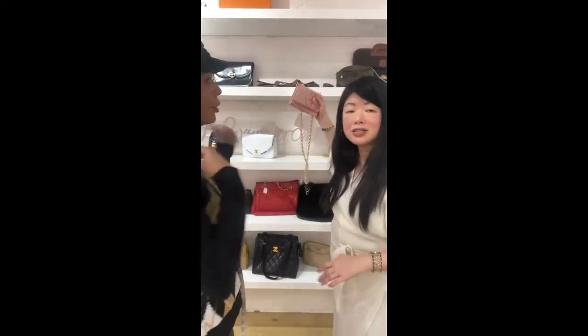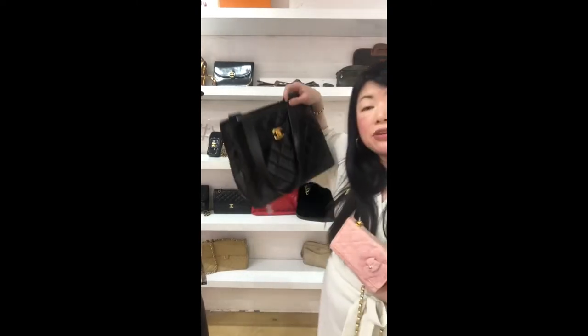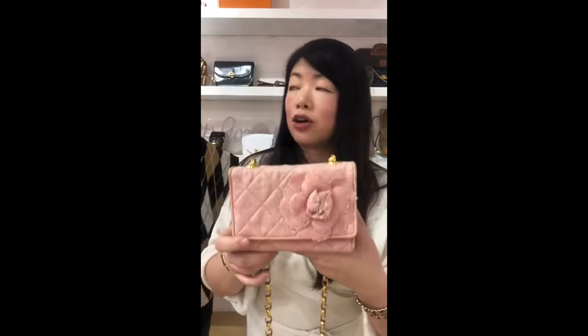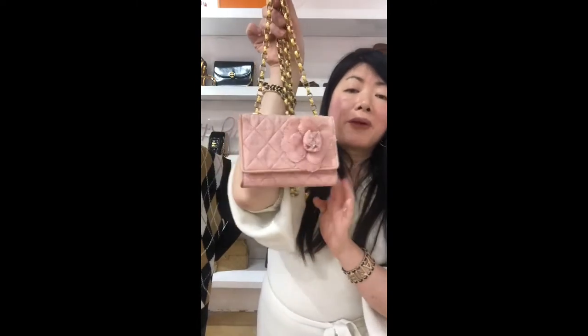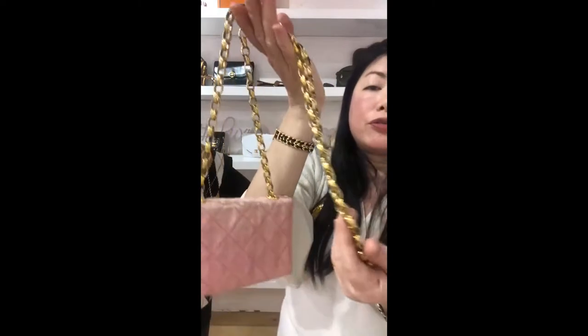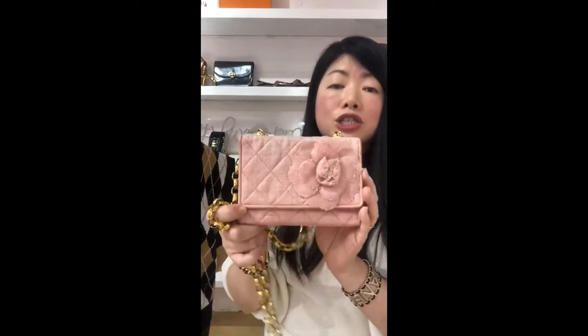So somebody's just asked about this bag. This is so beautiful. Is it, Kiki, the brown bag? Oh, sorry, the black bag. No, it's only serial sticker only. This one. So somebody was asking about the pink camellia bag. They have a great eye when it comes to vintage. So this is almost like a mini wallet on chain, pink canvas, and it has a camellia flower. But look at that beautiful bijou chain, which is absolutely stunning. This is so beautiful. I just love that blush, baby pink.